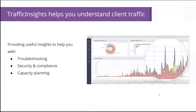Now that's almost in both categories. If it's an approved application and you're selling Dropbox, they should absolutely be using it, and you can use TrafficInsights to actually understand who is using it and how much. Or if it's an application you have not specifically approved, you can absolutely look at that as well. And another really interesting case that came up was around DNS. I've found this one particularly interesting, and I'll do a bit of a demo of this shortly.